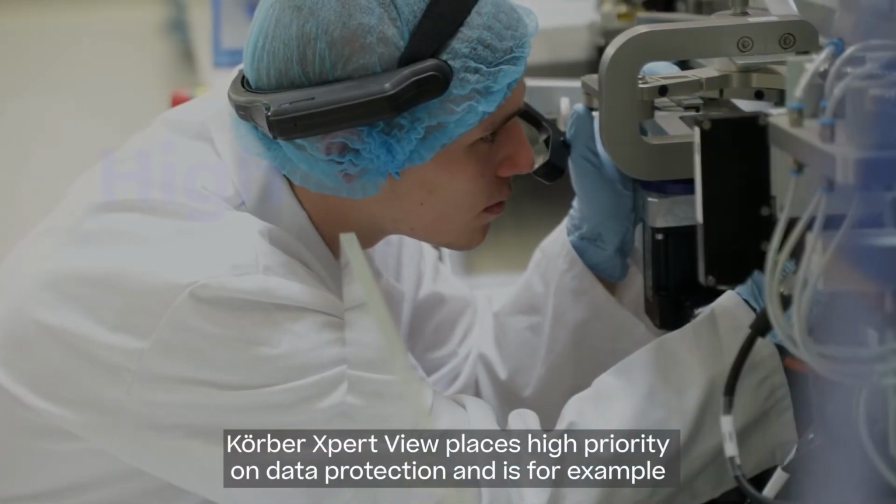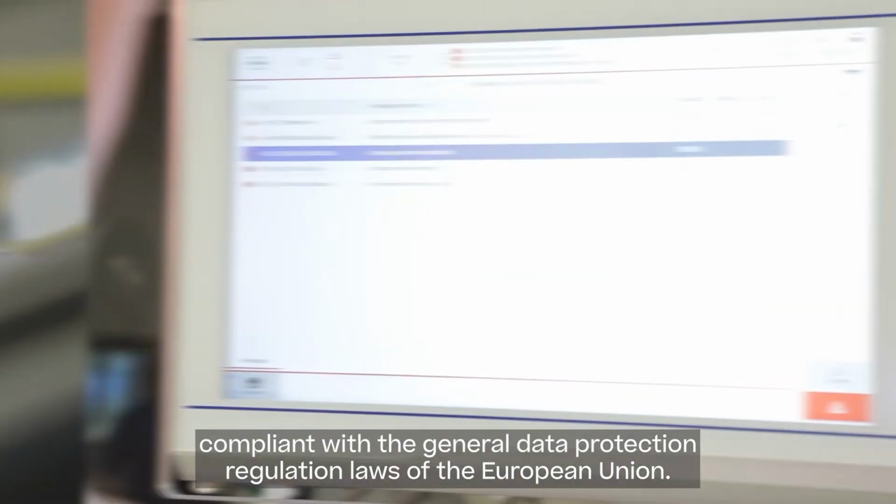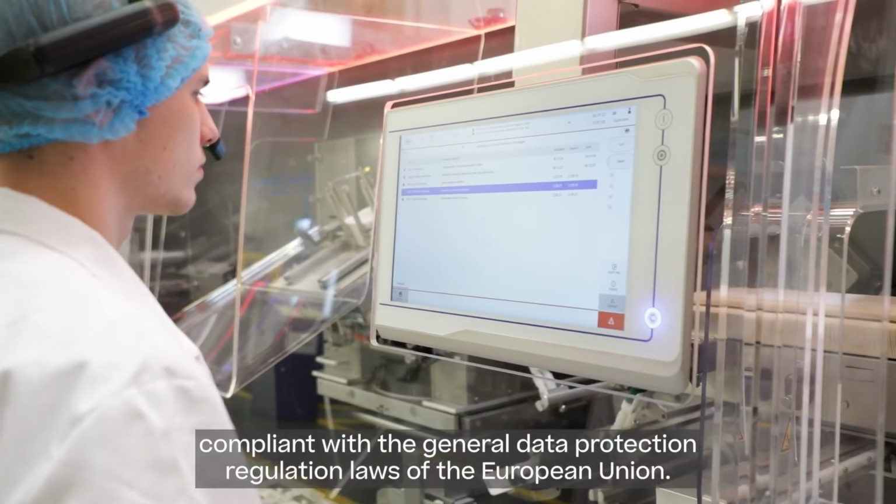Körber Xpert View places high priority on data protection and is, for example, compliant with the general data protection regulation laws of the European Union.